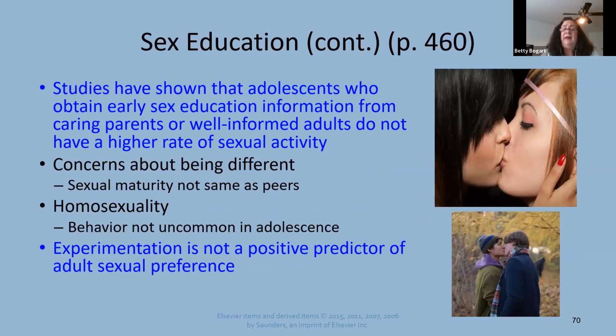We know if adolescents are taught early, they are going to be more protected, right? Whether it's from disease or from pregnancy, hopefully. Does it mean they're going to have sex more than the people who are not being taught? No, they both do, but at least they'll be safer. Sometimes in sex education, you have to say, well, I'm different. I like girls. I don't like boys. That's something that could come out.